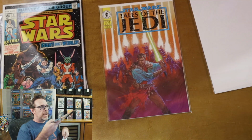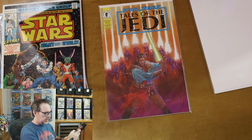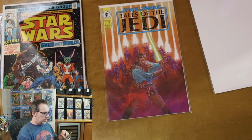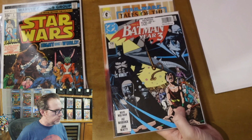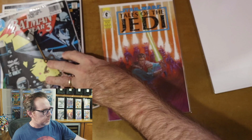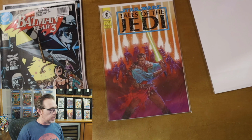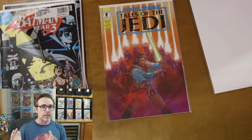I'd probably have to add up what I paid for all of the other issues that landed somewhere between an 8 and a 9.2, but this book was relatively affordable and definitely a book that I've had my eye on for a long time as one of those regular value picks where I know I could just continually buy that book raw from Mile High, and it has a really nice graded 9.8 potential.